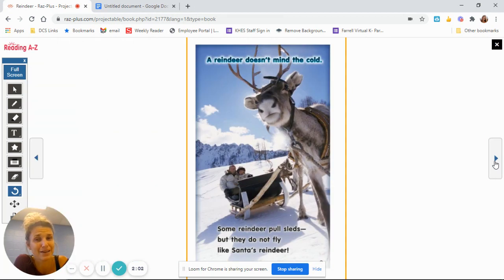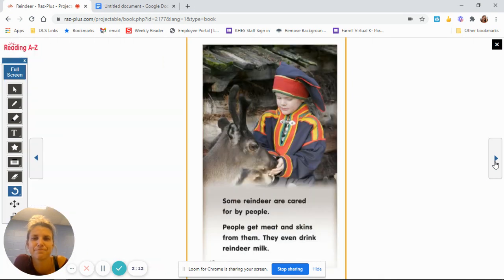A reindeer doesn't mind the cold. Some reindeer pull sleds, but they do not fly like Santa's reindeer. Those are the magical kind. Some reindeer are cared for by people. People get meat and skins from them. They even drink reindeer milk.